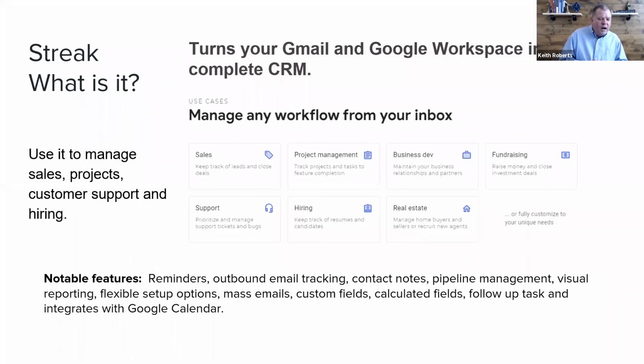If you're hiring people, you can log all the activities, the resumes, the back and forth with hiring somebody. You can create checklists, things you go through and questions of new hires.